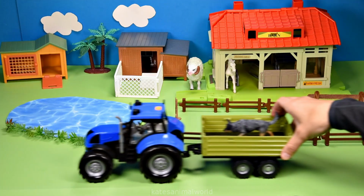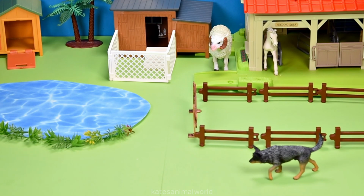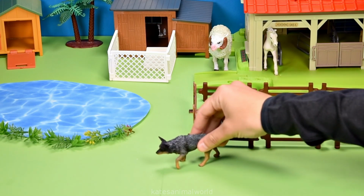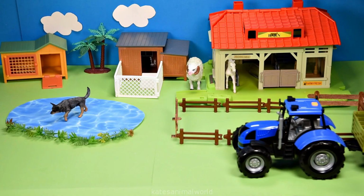Oh, the tractor's here. Who's this? It's a farm dog. Oh, they've seen the water. Splash. Looks like they're having a great time.